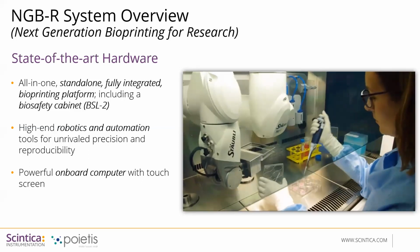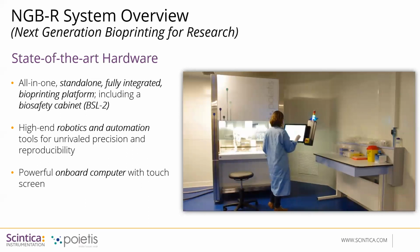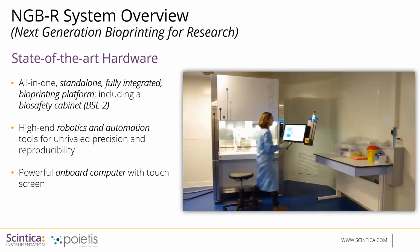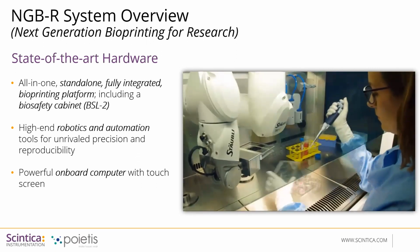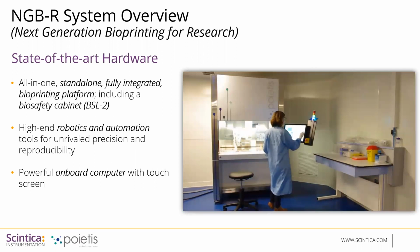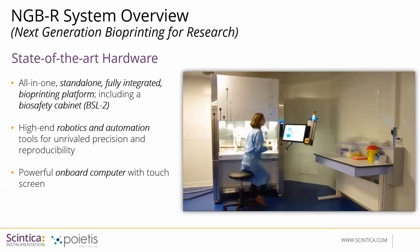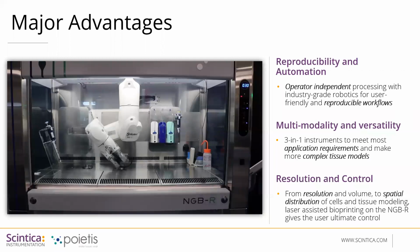As you can see in this video, the NGbr is a standalone system. It does include a biosafety cabinet, a BSL2, to allow you to prepare your cells, all of your bioinks, and your material and media that would be needed during the bioprinting steps. The onboard computer allows you to take the specific cell patterns that you would design on the CAD software, integrate them into the fabrication process, set up all the different steps that you want to take place. And then finally, the robotic arm is going to take over, and we'll see that in action in the next slide. But basically, that robotic arm is going to carry out all of those program steps that you use that onboard computer to process.